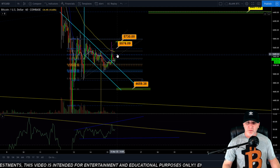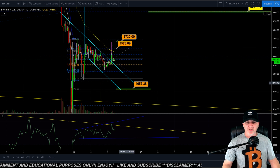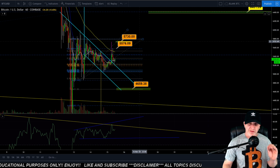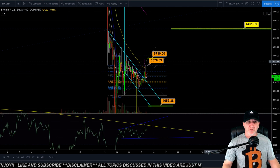And by looking at that, if we look at the price action and look at that blue rising broadening wedge, it looks like we could get up to that 57.30 range, that target of this falling channel right here. So 57.30 is where I'm looking at. If we're able to break that, most likely we're going to head to the $6,400 range.